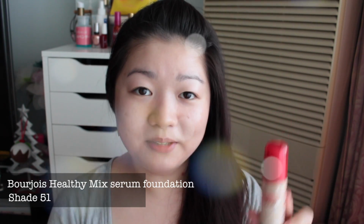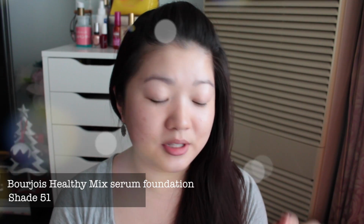To create that very glowy fresh skin, I'm going to go in with my Bourjois Healthy Mix Serum Foundation. And the shade I'm using is in 51. I like to use my hand for most base items because I find it's the easiest way to blend everything out, and it's also really time efficient. I like to give 2 final pats to the eyelid area to just even everything out.